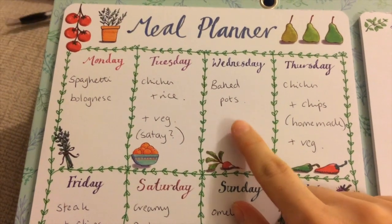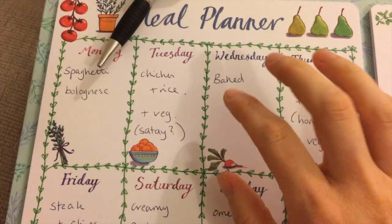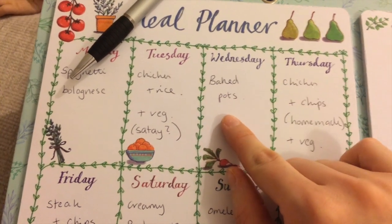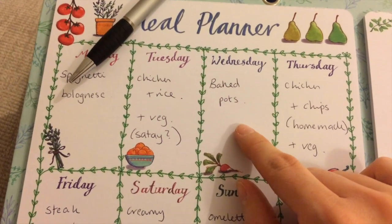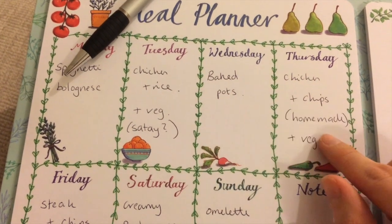Okay, Wednesday night, I thought we would do baked potatoes. Andrew and Caitlin and Elle can have beans and cheese and things with it. I'll just have cottage cheese with mine probably. And I'll do a salad at the side as well. And if they want, they can have some cold meat with it. And that'll be Wednesday night.